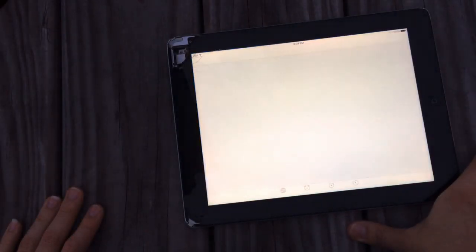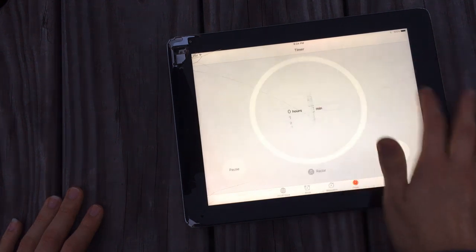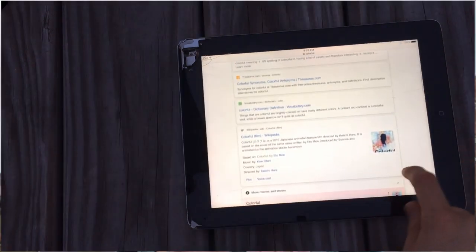Stock apps like clocks, reminders, camera, they run fine. Safari also runs fine doing web-based tasks like Wikipedia, text-based things on the internet. But something like Amazon.com, which has a ton of stuff on it, lots of links, is noticeably laggy on this device.